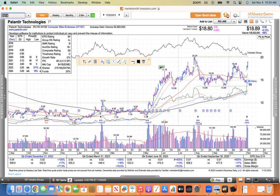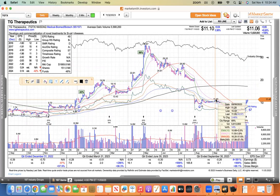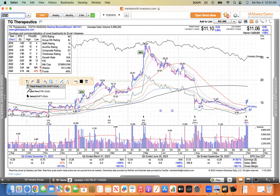TGTX, this is one that I've got to mention. Gap higher. It was free falling, like Tom Petty says, for a long time. It had this big run up, big short squeeze, and then the CEO was bragging about how much sales they had, and they disappointed. It sold off and just continually went lower. Heavy short interest in this thing.